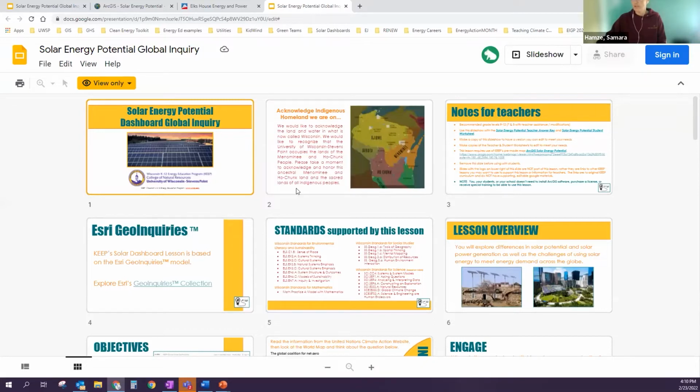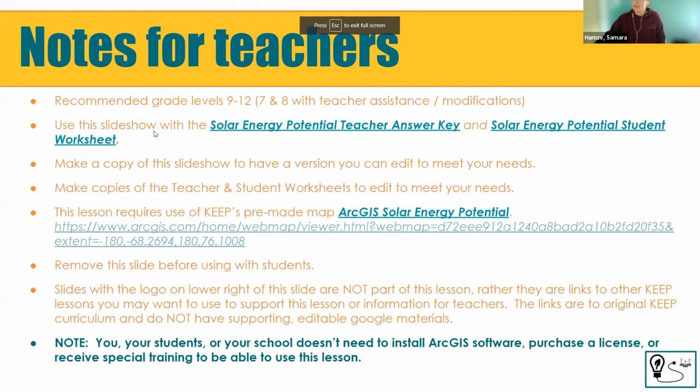There's the introductory slide, the land acknowledgement, if you choose to include that. And then some of our slides also have an icon in the bottom right-hand corner, and that's a cue to the teacher that these are slides to remove their notes for you. So we'll go ahead and take a look at that particular slide there. From this slide, you can link to the teacher answer key, that is the answer key to the student worksheet that is linked to this lesson.